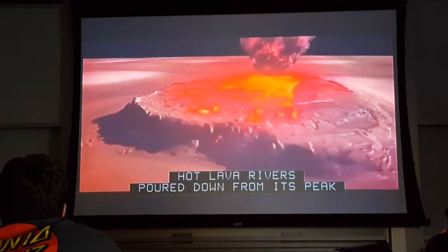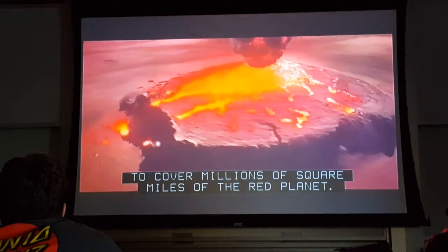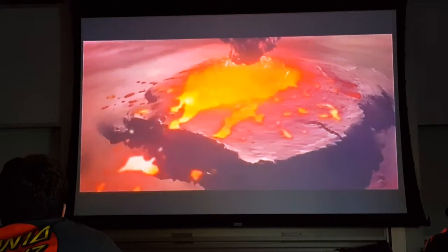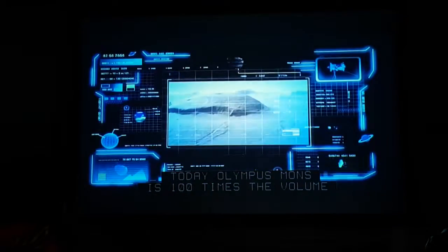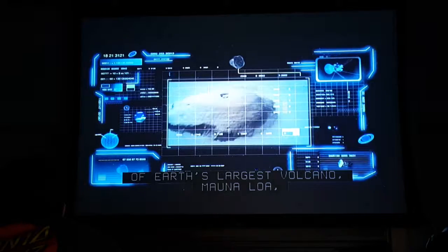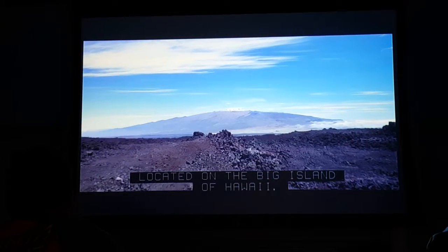100 million years ago, hot lava rivers poured down from its peak to cover millions of square miles of the Red Planet. Today, Olympus Mons is 100 times the volume of Earth's largest volcano, Mauna Loa, located on the Big Island of Hawaii.